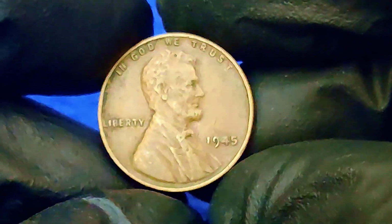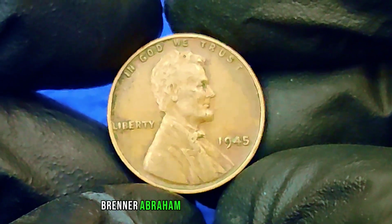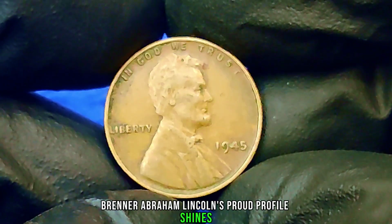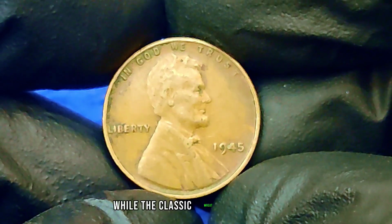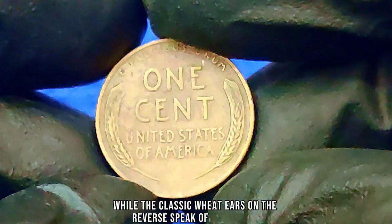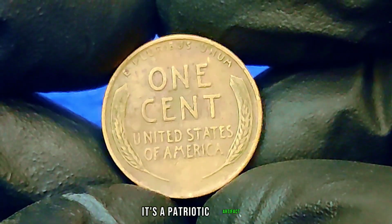every curve. Designed by the legendary Victor D. Brenner, Abraham Lincoln's proud profile shines like a beacon of freedom and legacy on the obverse, while the classic wheat ears on the reverse speak of prosperity. This is not just currency, it's a patriotic artifact.